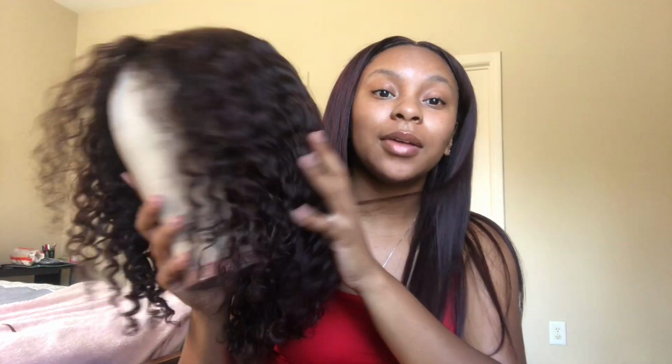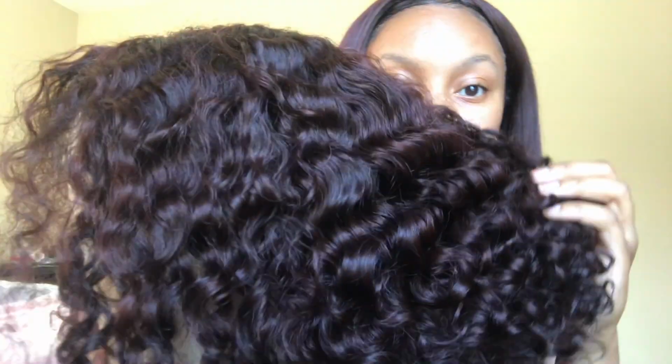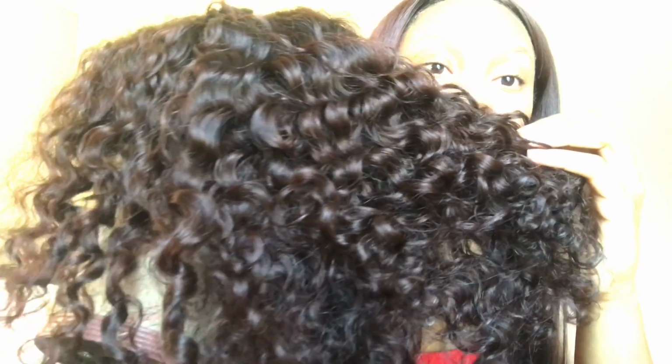So the wig, I don't even know if you can see this. It's so faint. It looks so dark on here, but it really is dark. It's not that light at all, to be honest. It really just lifted it. It honestly looks like a 4 instead of the original 1 or 1B color that it was. It looks like a 4, but it has kind of a sandy brownish red undertone. That's what I'm getting with this. So this hair's trash at dyeing, but yeah, I dyed this first.